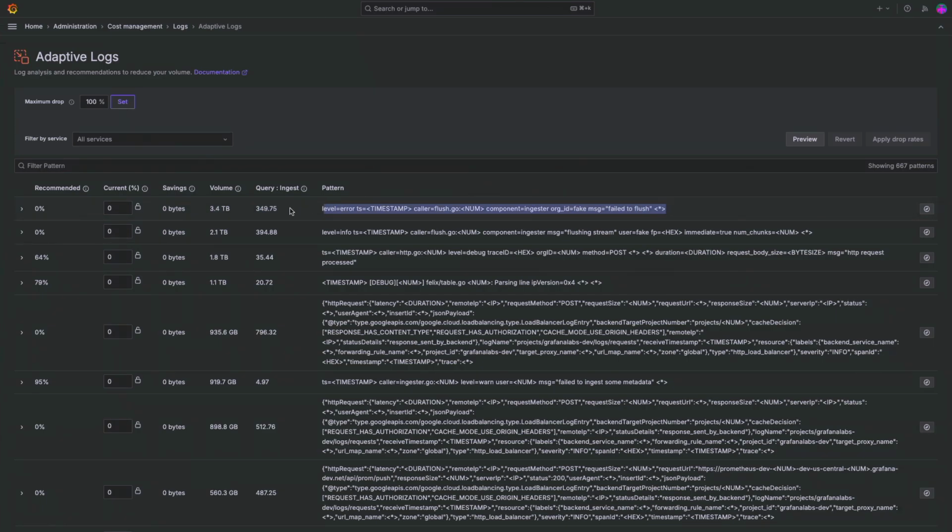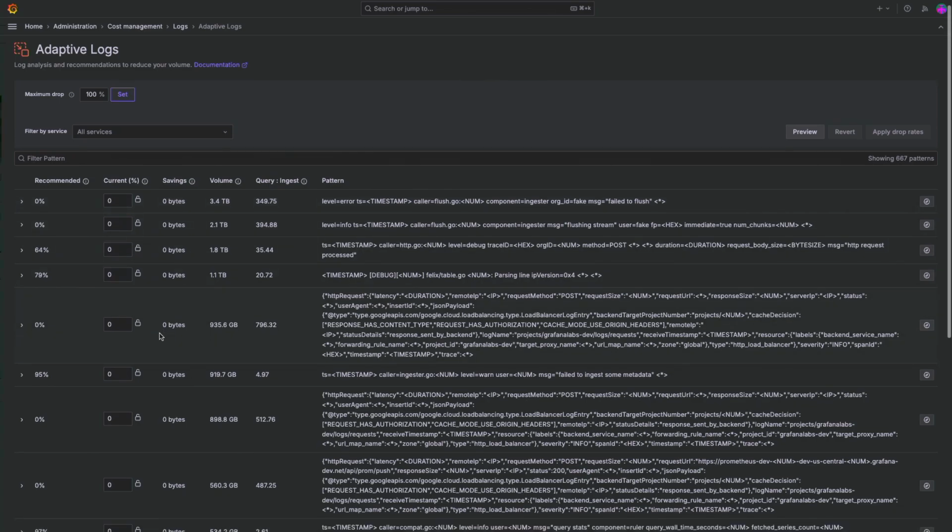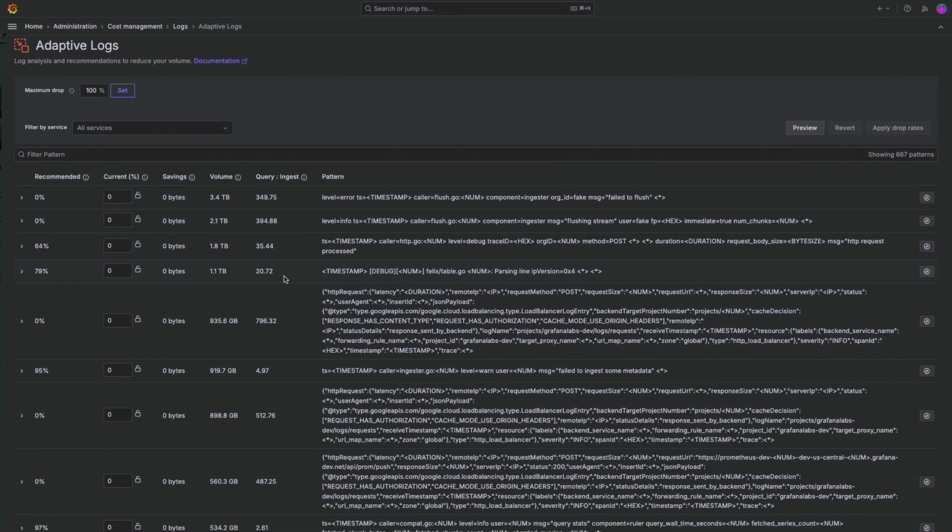And by the way, in terms of queries run over the last 15 days, I returned roughly 350x that volume in query results of lines that match this pattern. So in that particular case, we're not recommending dropping any log lines matching this pattern because we're seeing it returned in queries so frequently. Then I could scroll down to a pattern like this, where we have the opposite kind of relationship, where we've ingested over a terabyte, but we haven't done as much querying of it.